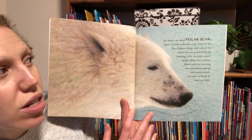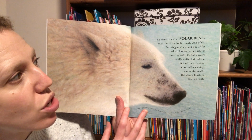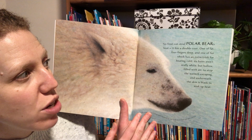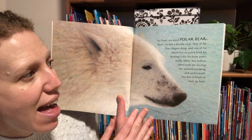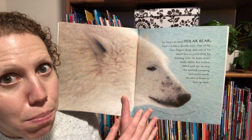No frost can steal polar bear's heat. It has a double coat, one fat, 4 fingers deep. 4 fingers, that is a lot. And one fur, which is an extra trick for beating the cold. Its hairs aren't really white, but they're hollow and they're filled with air to stop the warmth escaping. And underneath, the skin is black to soak up the heat. So each hair is hollow. So there's air in between, and that's what makes it cozy warm.